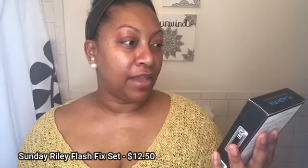The other skincare item I got was the Sunday Riley Flash Fix Good Genes and Ceramic Slip. So the Ceramic Slip is a little mini cleanser, and the Good Genes Lactic Acid, I have used this before. I've bought several minis of this. I absolutely love it. I love what it does for my pores. It really does feel like they're shrinking.